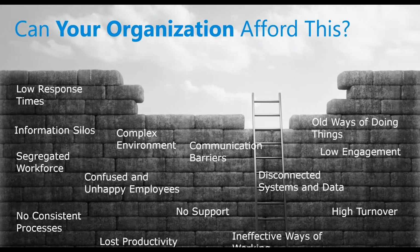And how that manifests itself is that it puts together barriers for us. Can your organization afford this wall, not only between us and our customers, but between us and our different functional areas within our companies? Things like low response times and information silos, confused and unhappy employees that can result in high turnover, and just ineffective ways of working mean we become less competitive and have less customer satisfaction out there. The idea is if we don't resolve this disconnection and bring it together a little better, our organizations won't perform at their best.